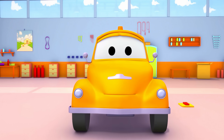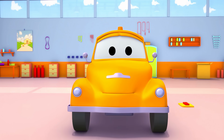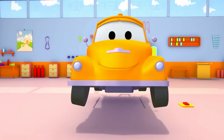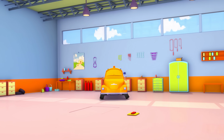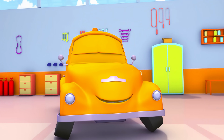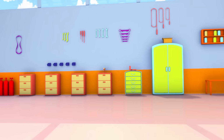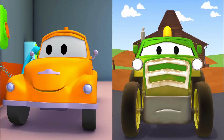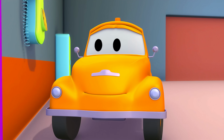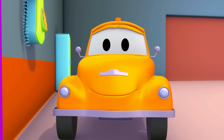Oh, Tom, look, your alarm is ringing. It looks like someone else in Car City needs your help, Tom. Wait here, and I will go and see who needs your help. Tom. Hey, Tom. Wakey, wakey. You have a phone call. What happened, Tom? Oh, Ben the tractor is in trouble? Let's go.